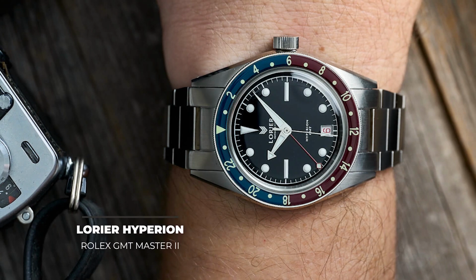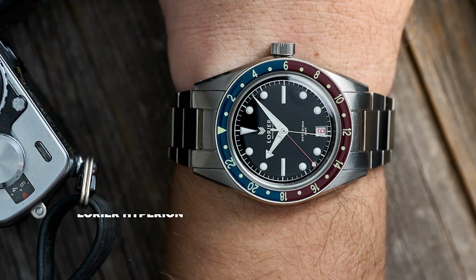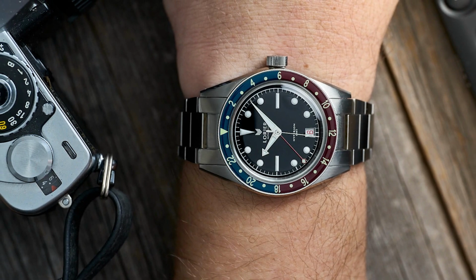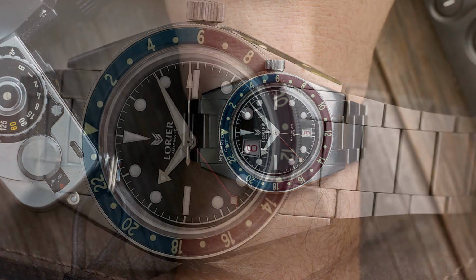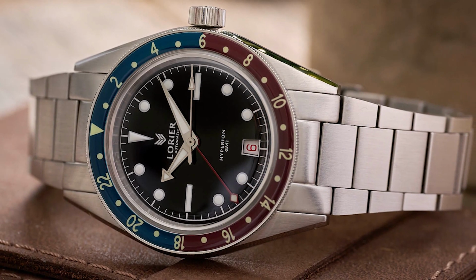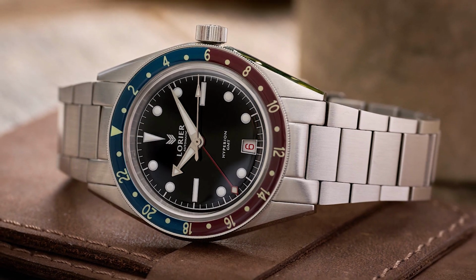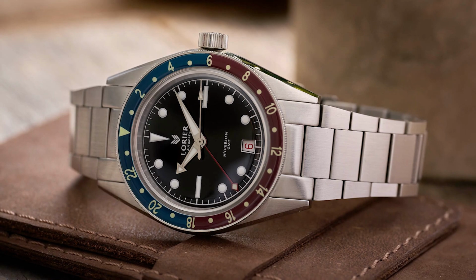Another well-known Rolex, in the men's world especially, is the Rolex GMT Master II. So the first alternative we found is the Laurier Hyperion. If you're after the look and feel of the first Rolex GMT Master from back in the day, look no further than the Hyperion from the New York-based Laurier watchmaker. It's got that style and feel, though with a more subdued design and colours. The features are interestingly alike, with an old school domed plexiglass crystal and the domed plexiglass bezel that's very similar to the radium lit bakelite bezel of the original GMT Master.